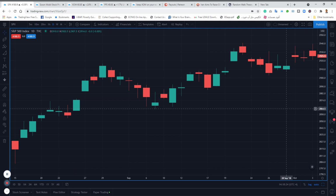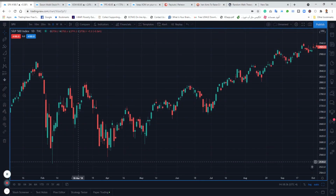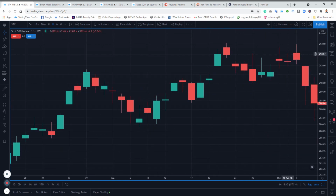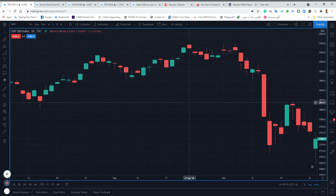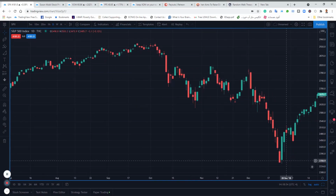Okay, this is also S&P 500. As you see here in September 2018, before that we had a 5 months upward trend, then it ended up with multiple dojis, and you see what happened next. The market crashed.